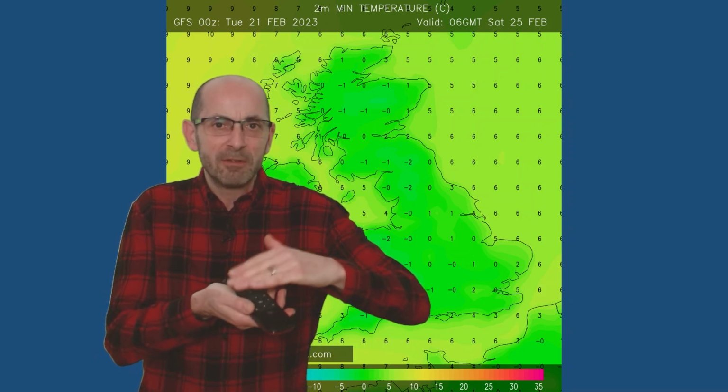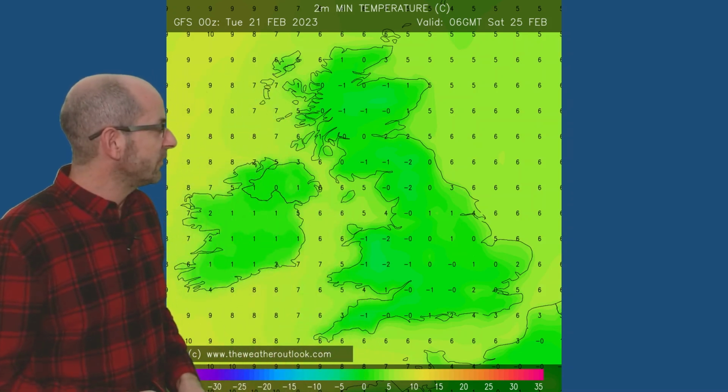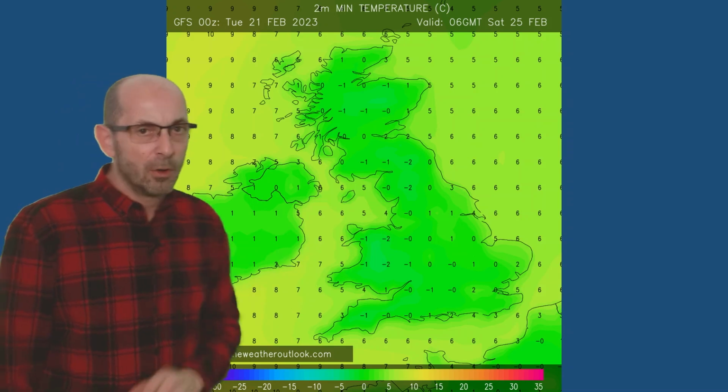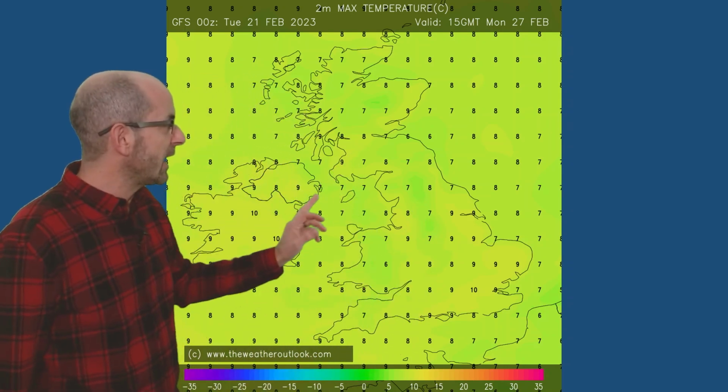It's going to depend on cloud cover and wind strength, for example, on that GFS model run, but with some indications towards the end of the first week of isobars becoming more closely packed together in the south as that east or northeasterly flow develops, and that would reduce the chance of frost if it's correct. But forecast minimums here for Saturday morning, close to or just a little bit below freezing quite widely. Monday the 27th, the maximums once more, very, very little change, perhaps 10 Celsius there in the London area at the top end of the scale, a few degrees lower as you go northwards into Scotland and Northern Ireland.